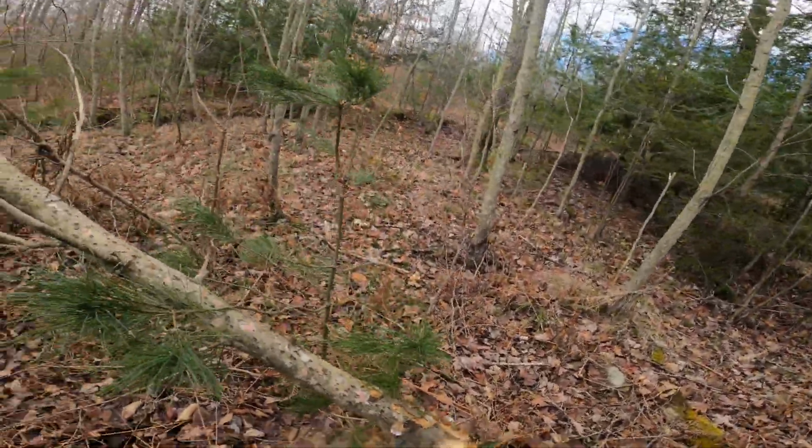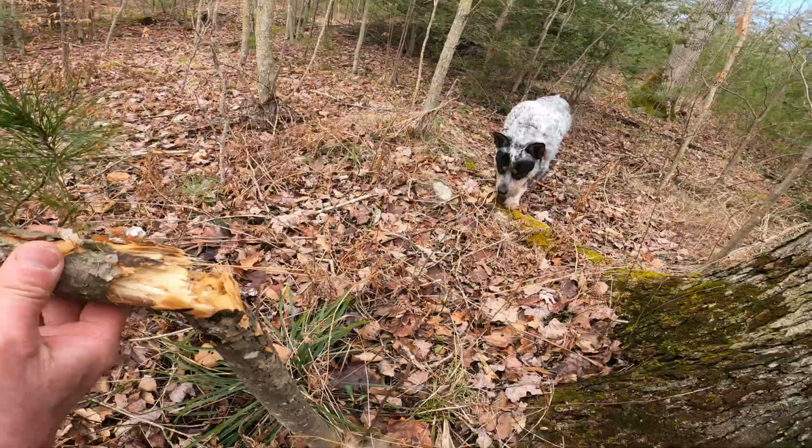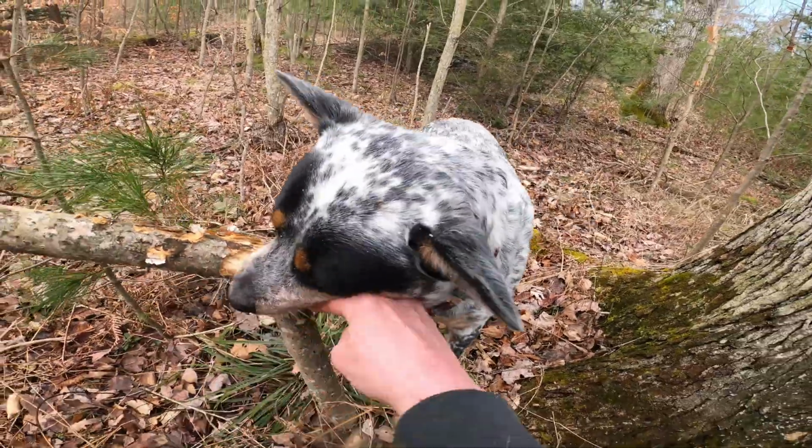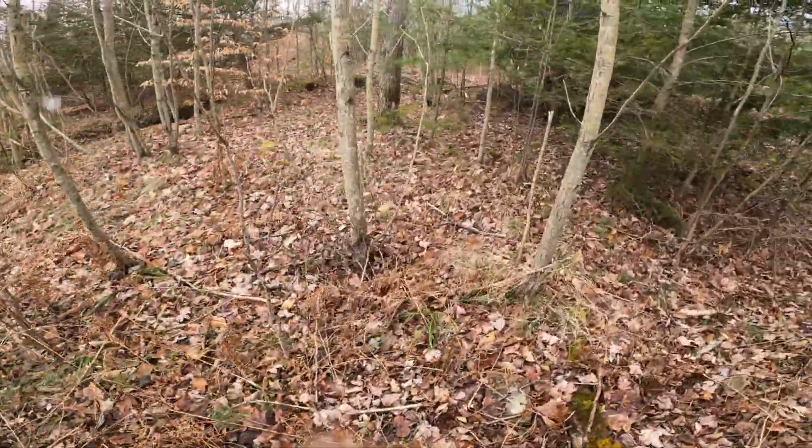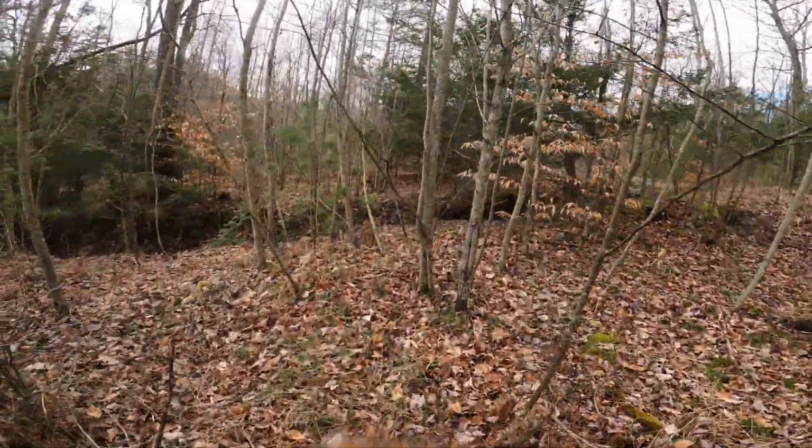Now it looks like somebody might have shot at a deer there. Maybe that's the bullet hole, or that thing is just shot. Broke right in half.